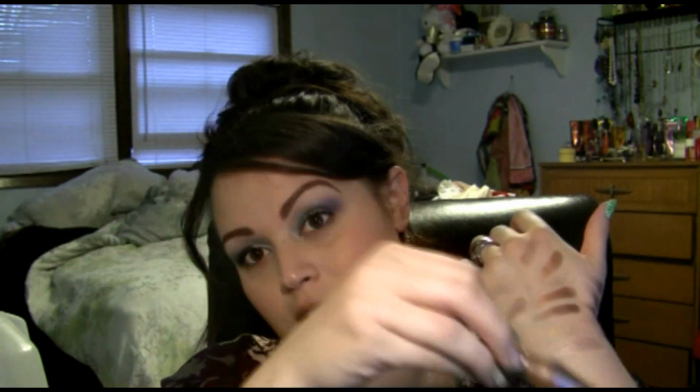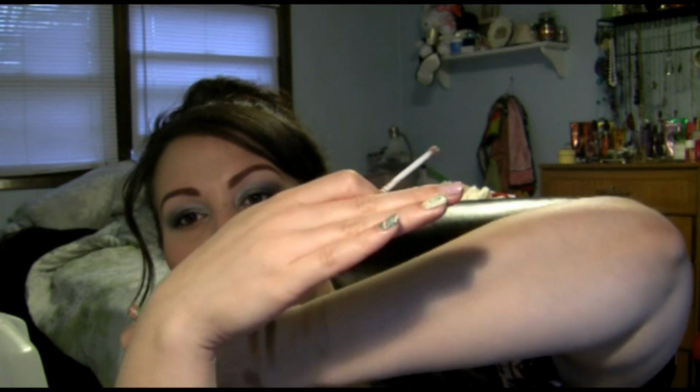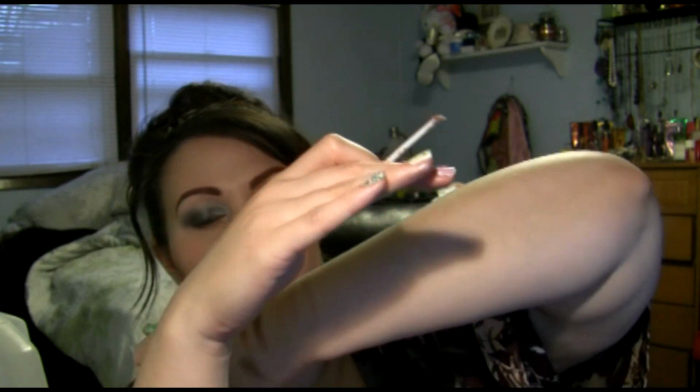Because it's that champagne-y, peachy-ish, beige gold. It would go awesome with any of these neutrals. I can do a swatch of this right next to Sin. We can compare. So it does show up differently than the shadow. This is more, I don't know, it's just different. But they're very similar.